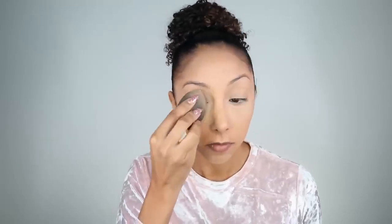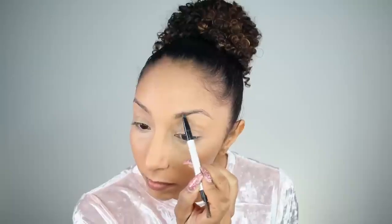Now I'm going to set my under eye using my Laura Mercier setting powder. Now I'm just going to set the rest of my face using these Bare Minerals Matte Powder Foundation. Since I just used the IT Cosmetics Bye Bye Under Eye, let me go ahead and keep it in the family and get my IT Cosmetics Brow Power Pencil and fill in these brows.